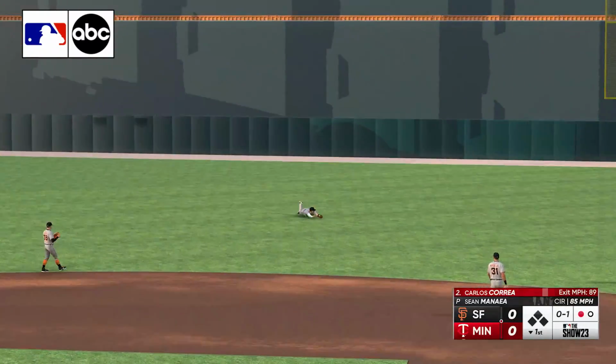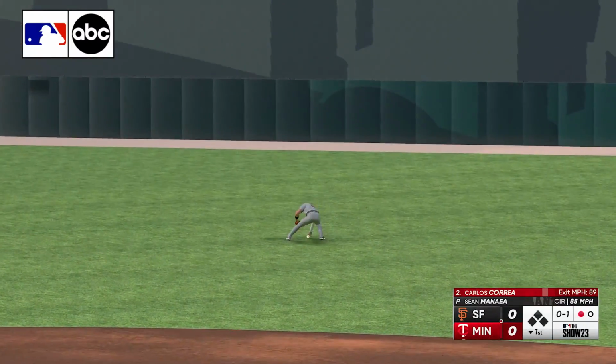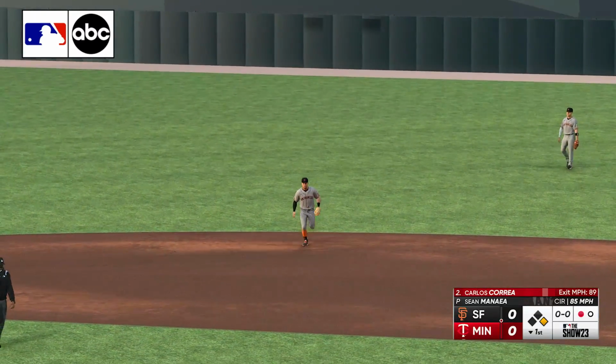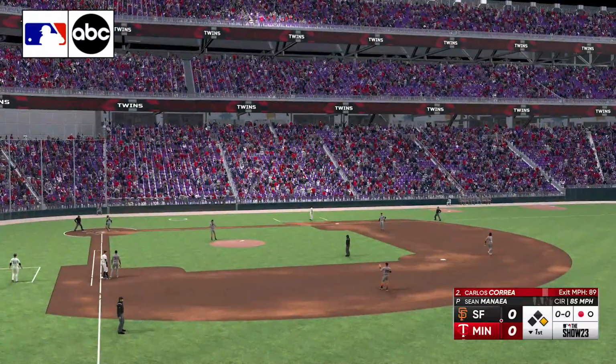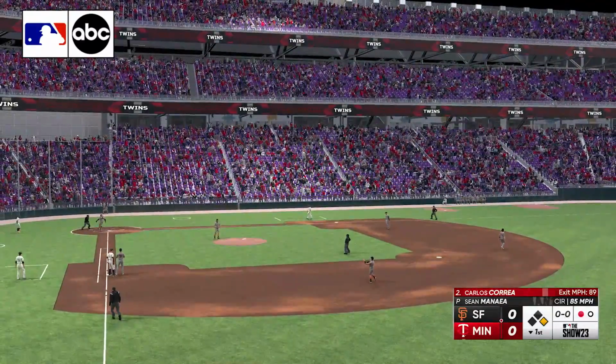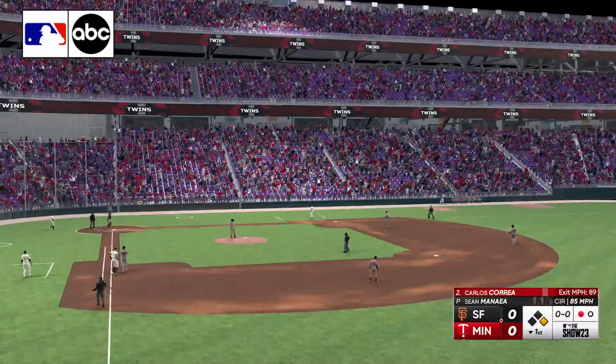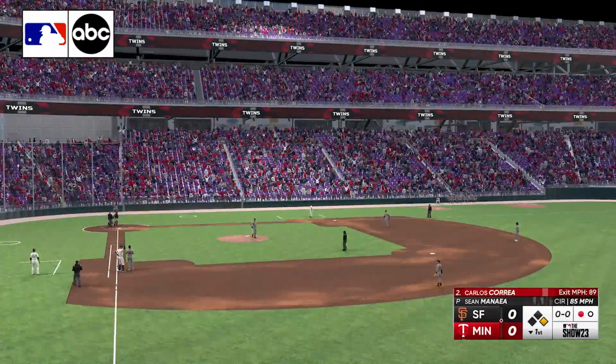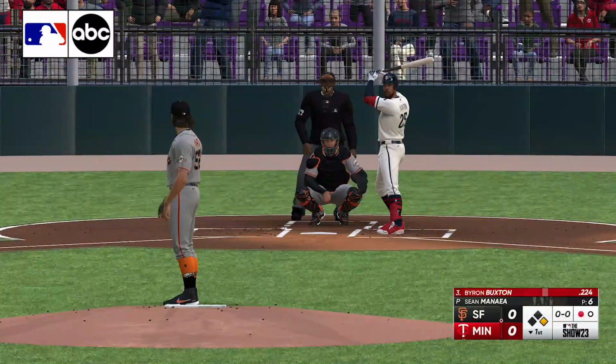Lined into right. Dives, but it kicks off his glove. Showed a willingness to drive that pitch the opposite way. Didn't get jumpy, didn't try to pull the ball. He let it get deep, took the barrel right to it, and then extended through the swing for the line drive base hit. One down.